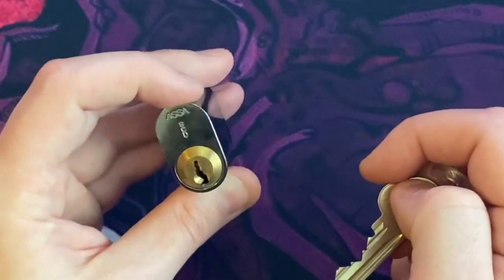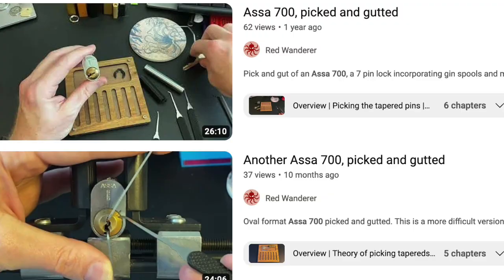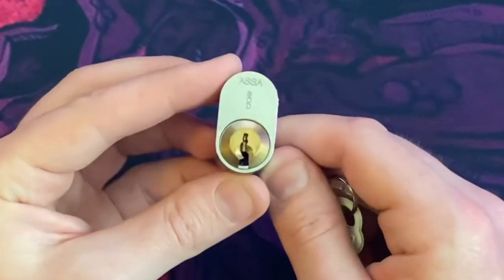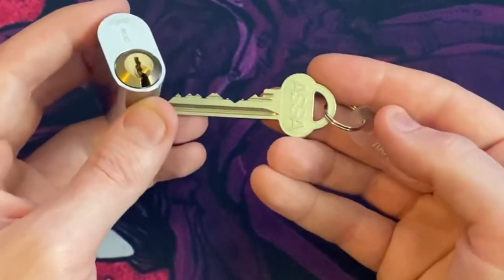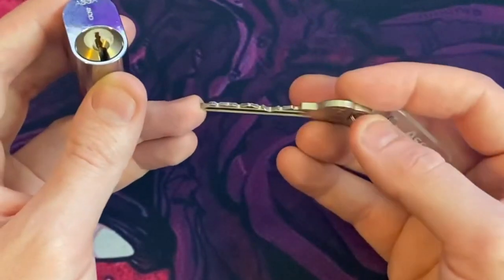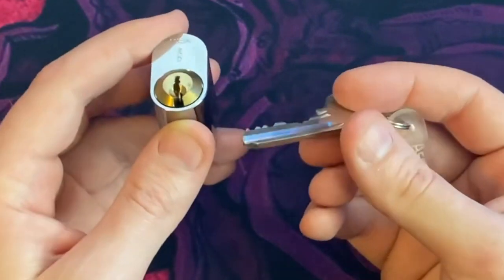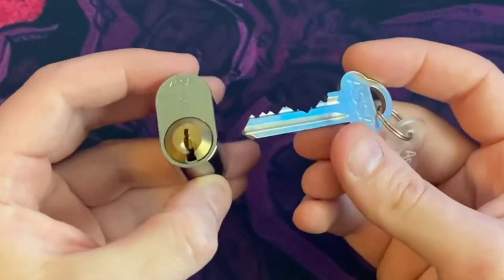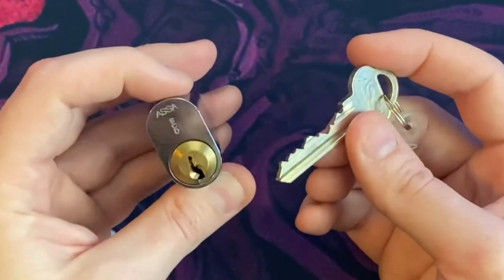If you want to see the internals of this, I have a couple videos where I pick one of these open. So I had been picking for maybe 7 or 8 months before I attempted to open this lock, this specific one in my hand right here. And for me, this was a milestone lock because it was the first lock I opened that I had initially thought might be impossible to pick.